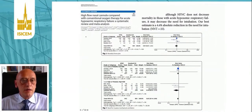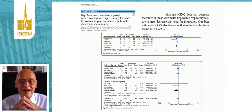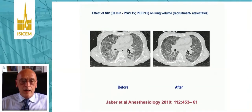And indeed, this meta-analysis by Rochwerg and co-workers was not able to show significant differences when grouping all the studies performed on this technique as opposed to standard oxygen. There's no difference regarding mortality. However, they showed a small but significant reduction in the need for intubation. Let me tell you that we should consider the type of underlying disorder. This is data from Samir Jaber, published 10 years ago in Anesthesiology.